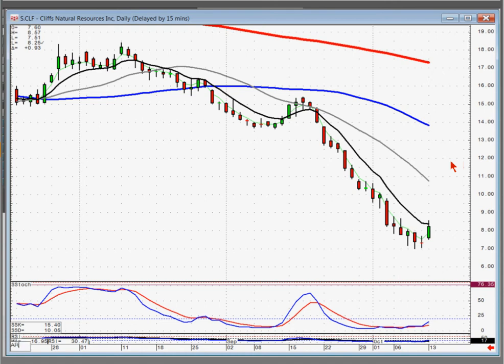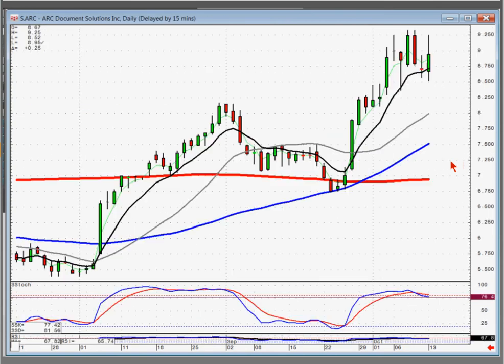Here's the one that's setting up for a J-hook pattern after a little left-right combo. ARC. You can be buying this one on positive trading using the T-line as your stop.